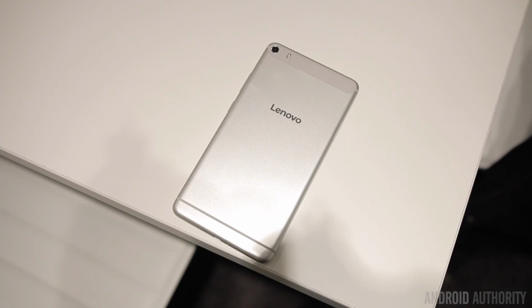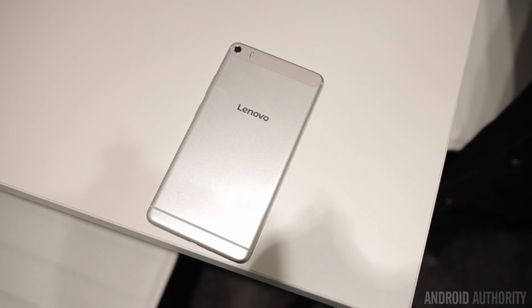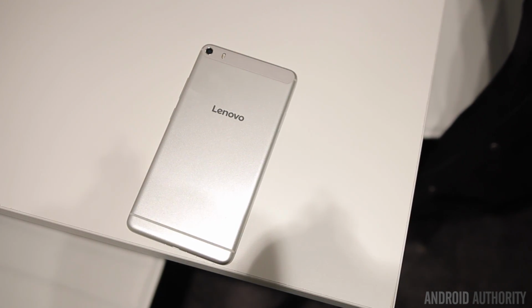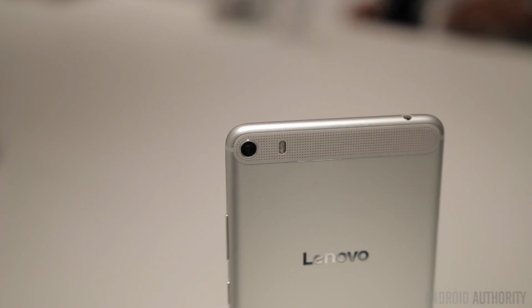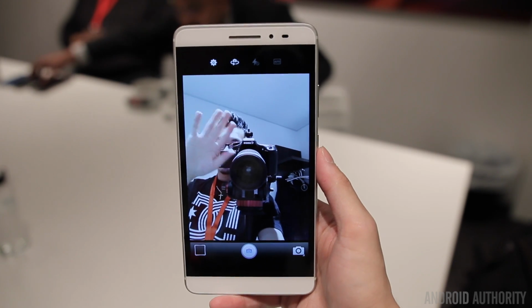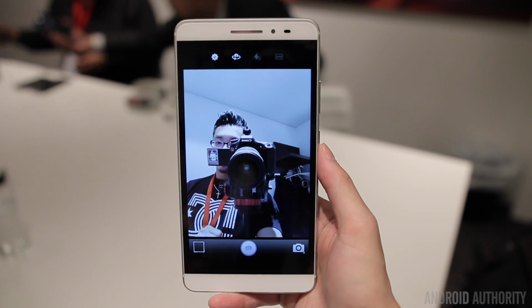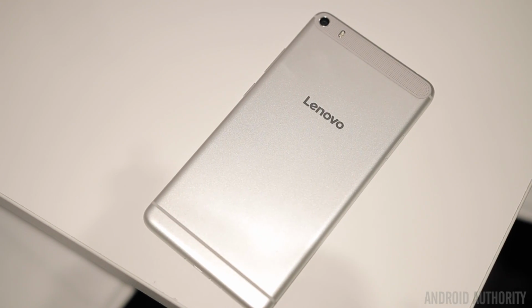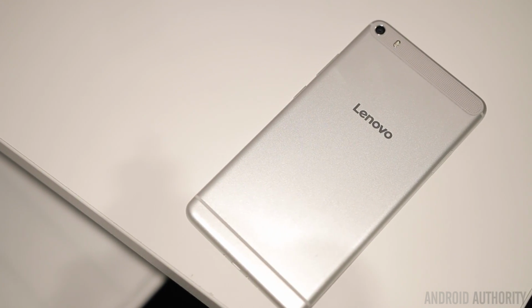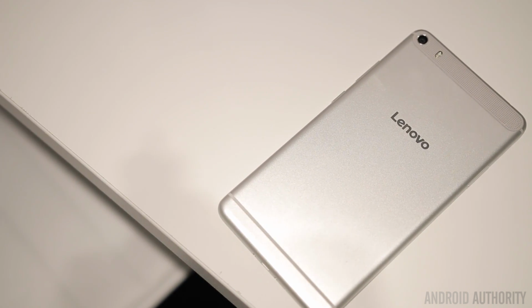Just to recap the rest of the specs, you're looking at a Snapdragon 615, 2 gigabytes of RAM, and 32 gigs of internal storage that can be expanded via micro SD for up to an additional 64 gigabytes. The camera on the rear is a 13 megapixel camera, and there's a 5 megapixel camera up front for all your selfies and video chats. Inside there's a 3500 milliamp hour battery, which honestly sounds kind of small for what is basically a miniature tablet. So I kind of wished it was a little bit bigger, like 4000 or even 5000 milliamp hours would have been really nice. So it's going to be interesting to see what the battery life is going to be like.